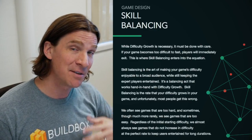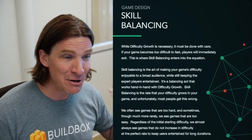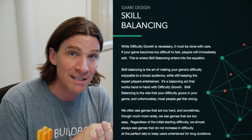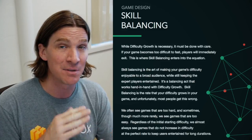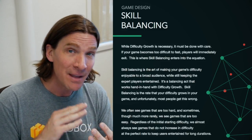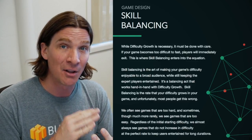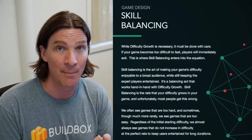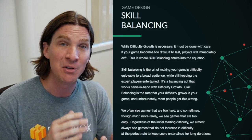Next up, we talk about difficulty growth's cousin, skill balancing. And skill balancing is really important because this is the rate of difficulty increasing in your games. Another thing, which we see rarely with new developers: when they add difficulty growth, a lot of times they make it too hard too fast. Really, really common.